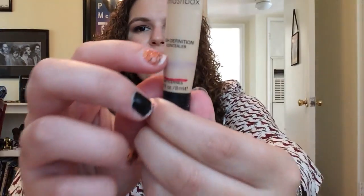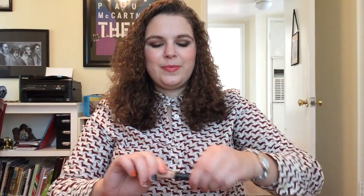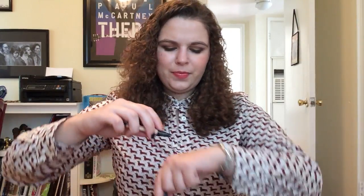Then I have this concealer, the Smashbox High Definition Concealer. It was about right there when we started. Now it's to there. It is almost gone. I have to really squeeze it all the way up. It's got almost like a lip gloss applicator. I'll show you the shade. It's a little yellow for me, but it blends out fine. It's kind of thick. I don't love it. It is okay with dry patches. It's probably not the best. If y'all have it, let me form my thoughts before I start speaking.